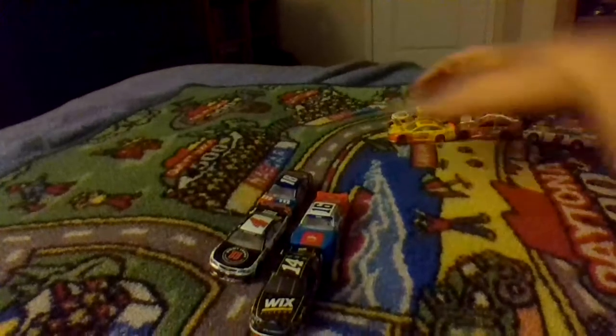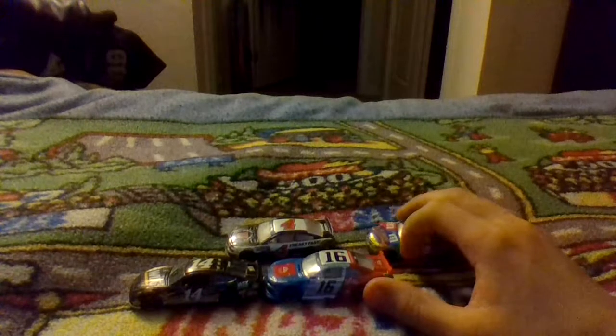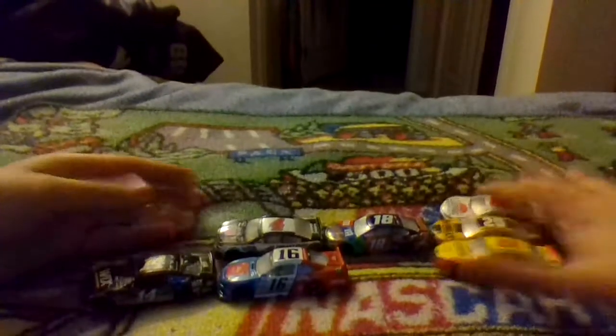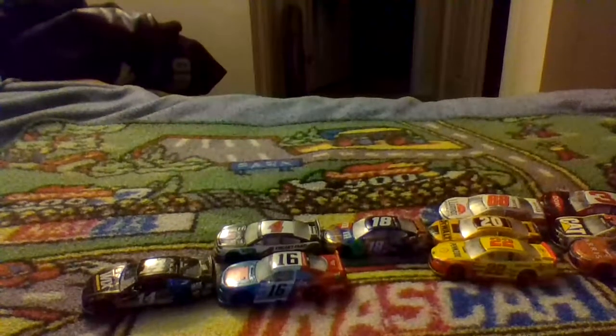KFC Cup Series continues to pull ahead. He's got a big shove from the 17, from the 16. Brendan Little trying, will he make anything happen? We race down the backstretch, still side by side. Coming through 3 and 4, this could be it here. Brendan Little gets by, he gets past the 4. Will he do it? Coming up line, slinks to the outside. It's KFC Cup Series by an inch.